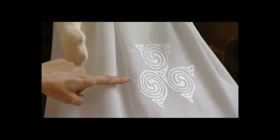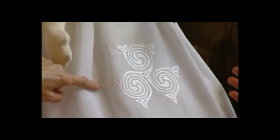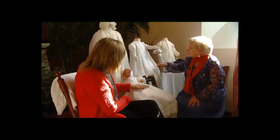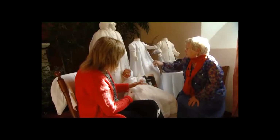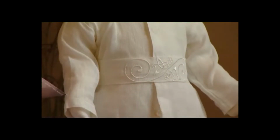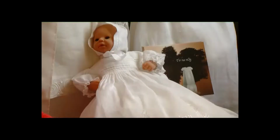And you've done some lovely Celtic designs on them as well. This one is based on the Newgrange symbols, but it's used on the gown as a protection for the wearer. So they're used for a naming ceremony, basically I call them ceremonial robes.